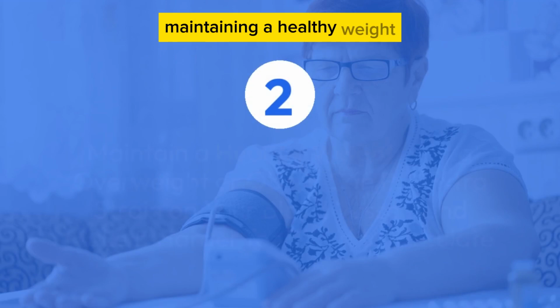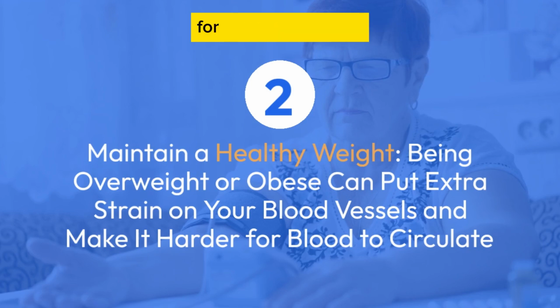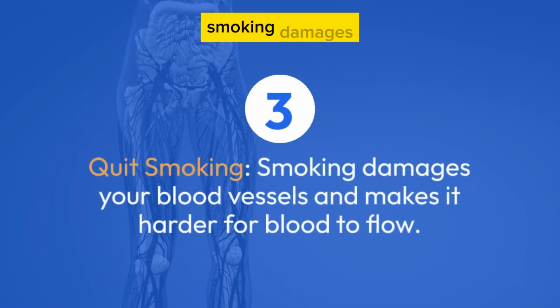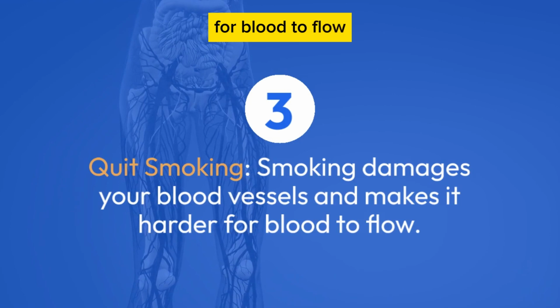Maintaining a healthy weight. Being overweight or obese can put extra strain on your blood vessels and make it harder for blood to circulate. Quitting smoking. Smoking damages your blood vessels and makes it harder for blood to flow.